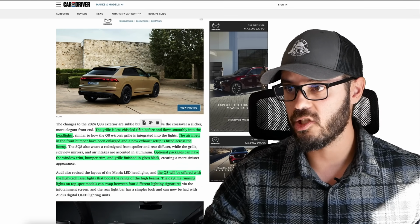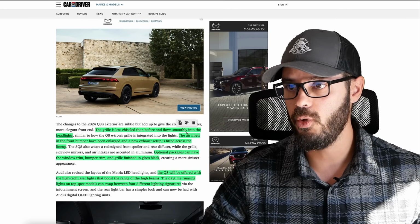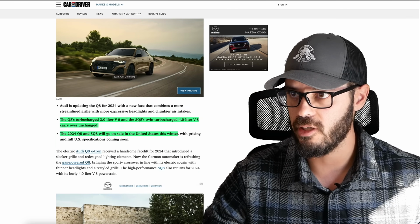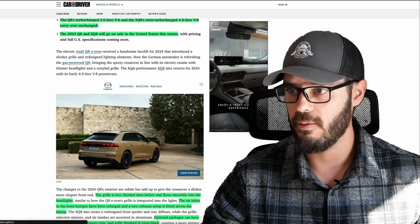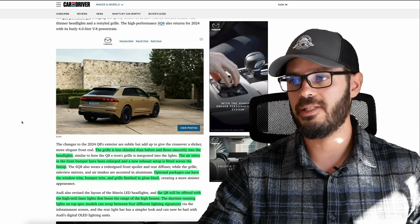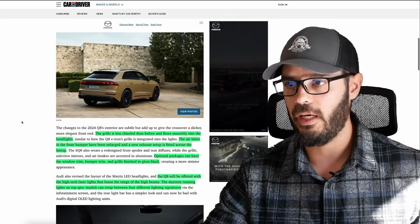The grille is less chiseled than before and flows smoothly into the headlights. You can see that here. This entire section is brand new. More on that in just a minute. The air inlets in the front bumper have been enlarged. A new exhaust setup is fitted across the lineup.